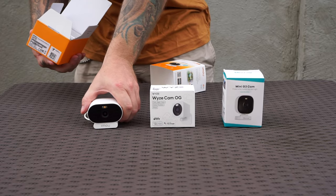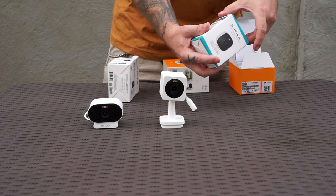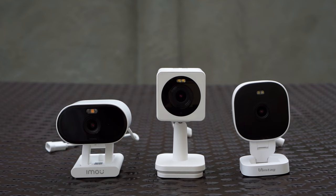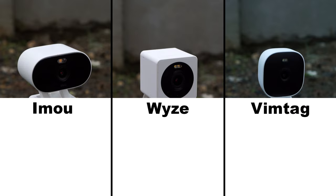In this video, we are looking for the best small Wi-Fi indoor-outdoor security camera of 2023 that won't break the bank. The cameras I will be comparing in this video are the Imou Versa, the Vimtag Mini G3 and the Wyze Cam OG. First, we will go over all the features and then we will compare the image quality of all three cameras to determine which one is the best to buy in 2023. So let's start by comparing the features.